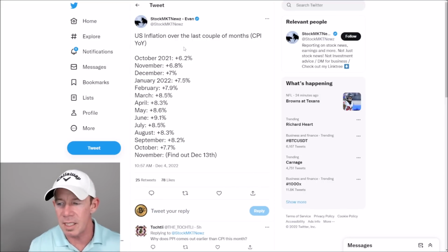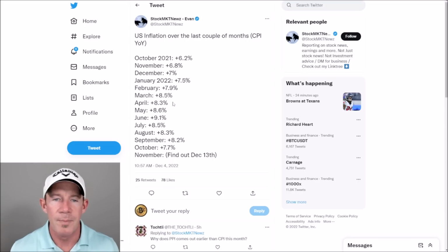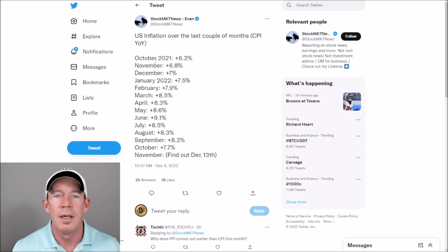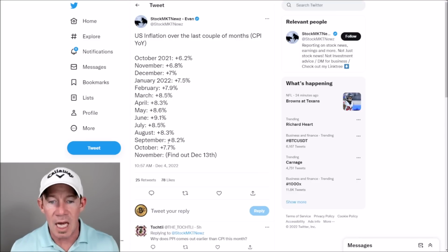This is U.S. inflation over the last couple months. So CPI is going to come out. CPI is inflation, and it's going to come out on the 13th of the month. So understand that inflation started out at 6.2% in October 2021, slowly working higher all the way up to a peak in June of 9.1. Now, the Fed had been raising the rates 75 basis points, 75 basis points, 75 basis points. And now we've seen upside in the stock market, kind of a bear market rally based on this idea.